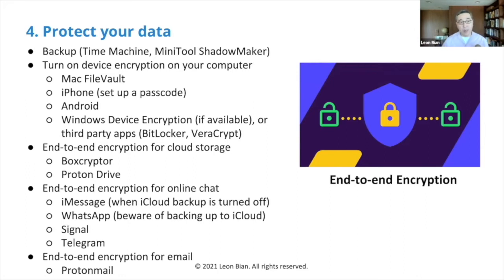So you must be aware, a lot of these chats are end-to-end encrypted, meaning only you and the person you're talking to can read the text messages. But if you're using iMessage or WhatsApp, there's a feature to back up your chats to the iCloud. If you back up your chats to the iCloud, then it goes back to the problem I just mentioned. If someone can break into your iCloud cloud account, then they can still read your messages.